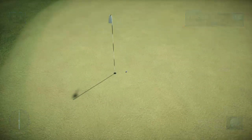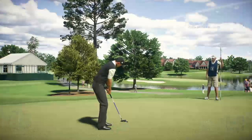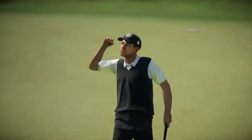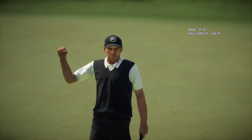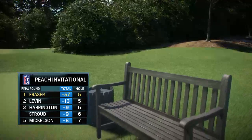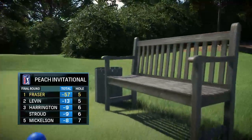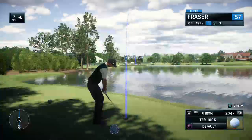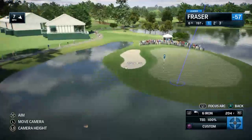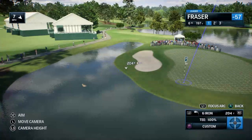Safely aboard. Trying to make yet another birdie. Continues to amaze, yet another birdie, and what a day it's been. Frank, it's pretty simple here at the sixth hole. 209 yards over water. You need one good strike of the golf ball. It sounds easy, doesn't it?